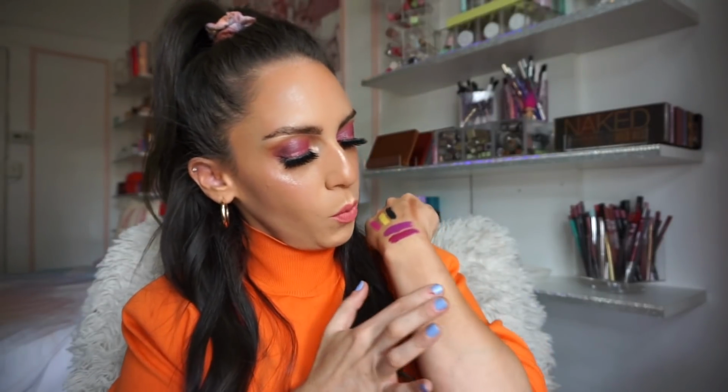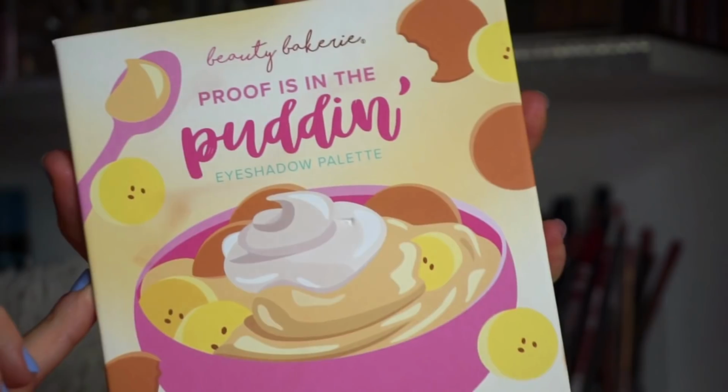Also, I've tried a few of their palettes, and I'll be honest with you guys, most of them sucked. I don't want to be that person that doesn't use this brand Beauty Bakery, because they have such cute stuff. Their loose powder works out pretty well. Okay, fine. Yeah, we're doing well on a Monday, because their other palette was terrible, like upon initial application.